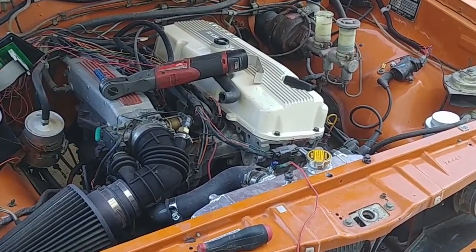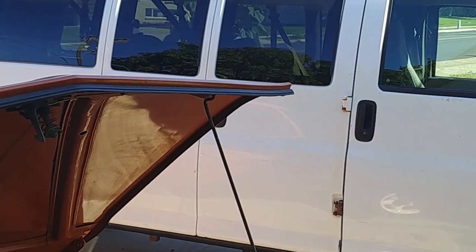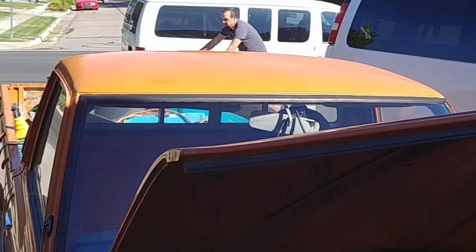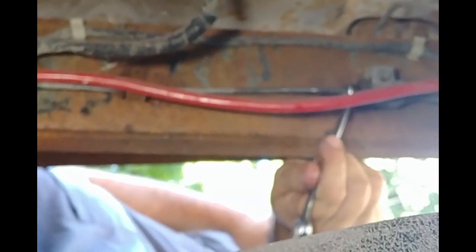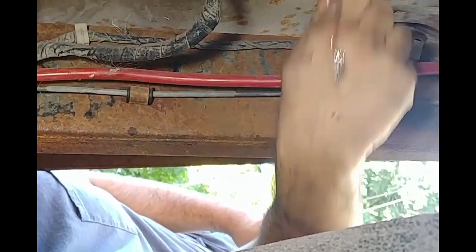So Brad went off to get some more DOT 3 fluid and just got back. How about that? Anyway, we're gonna fill it all up. So it wasn't really the cylinders that were leaking.